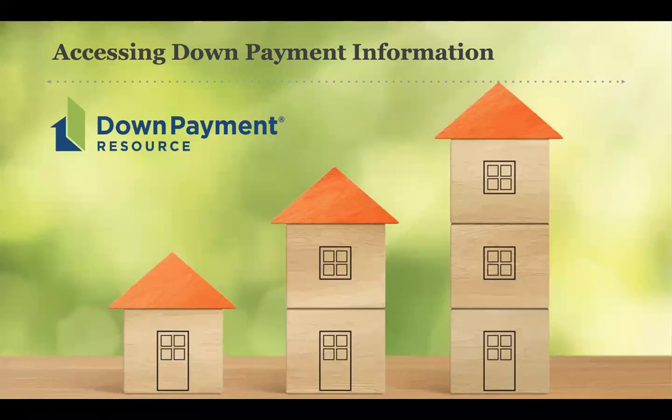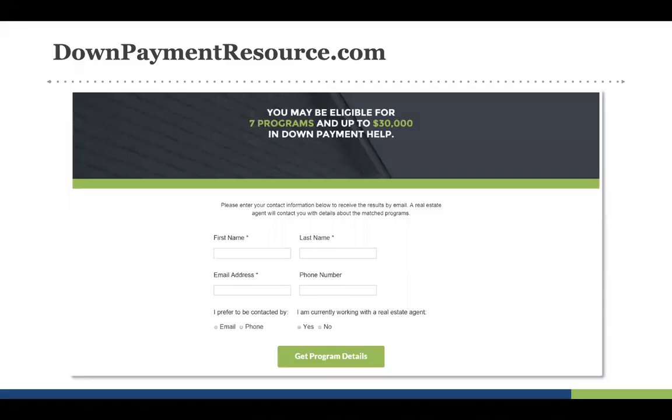Now, we gave you a lot here. How do you access all of this information? If you want to go start a conversation, where do you go to back it up with specific program details in your market for your clients? Anybody, anytime, anywhere in the country can go to downpaymentresource.com. You can do a search for programs available in your area or where your client wants to buy.